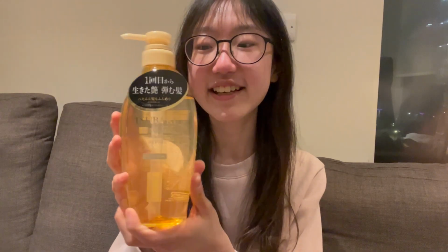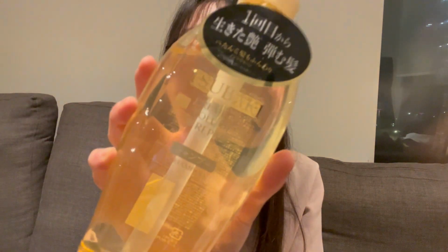It is this, I don't know how you would pronounce this. Tsubaki, that's the brand. Tsubaki, maybe. I don't know. This one is Premium Volume and Repair, and I've used this before. I think it's just nice. I like the scent. It's very refreshing, but it's quite standard.